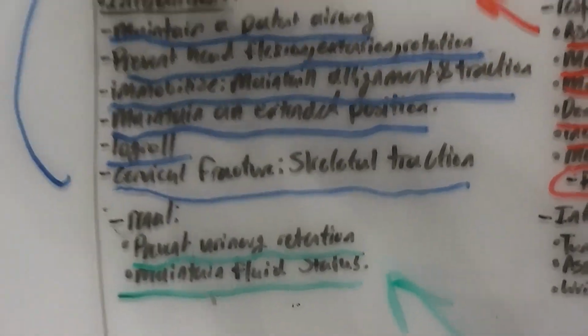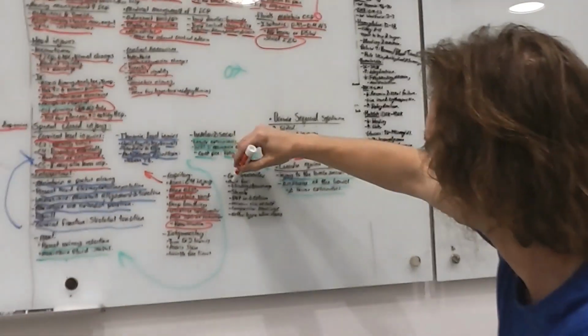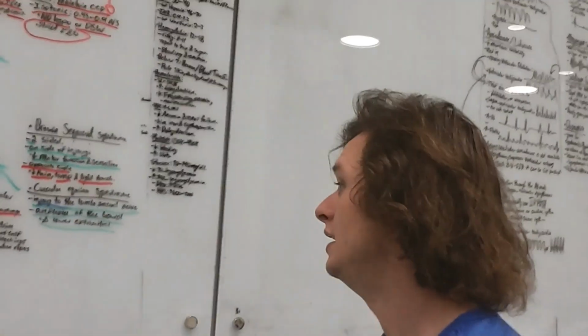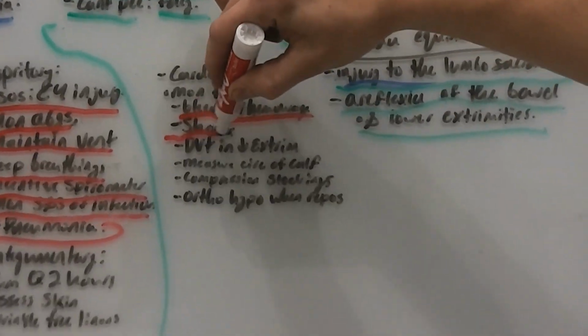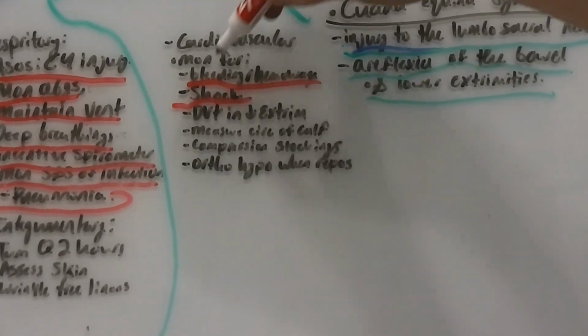Now we have cardiovascular. We are going to monitor for bleeding and hemorrhage. So, increased heart rate, decreased blood pressure, just bleeding in general. It can be bleeding from the site. And shock, it's the same thing. Decreased blood pressure, increased heart rate, and so on and so forth.